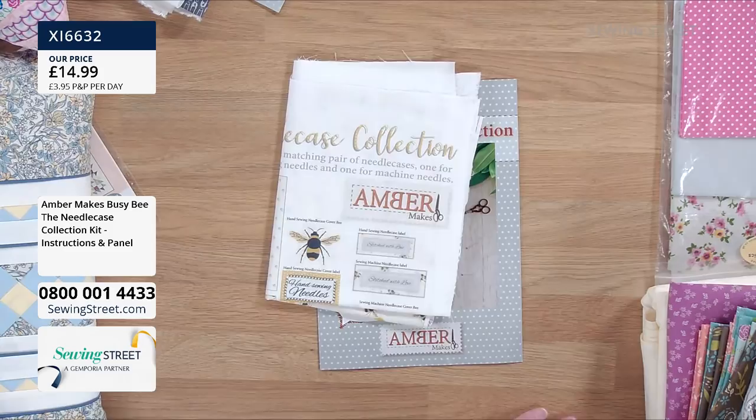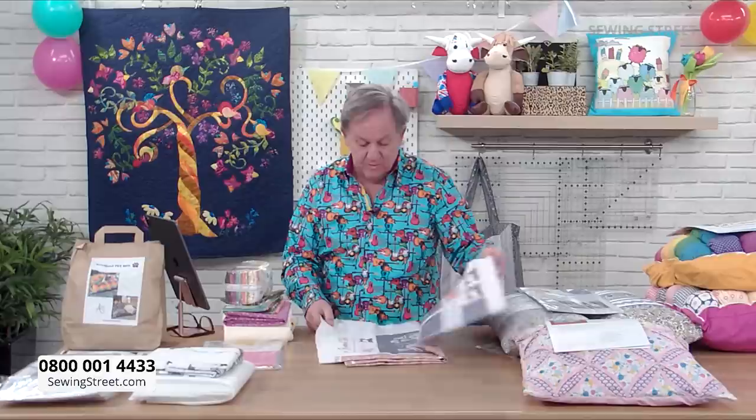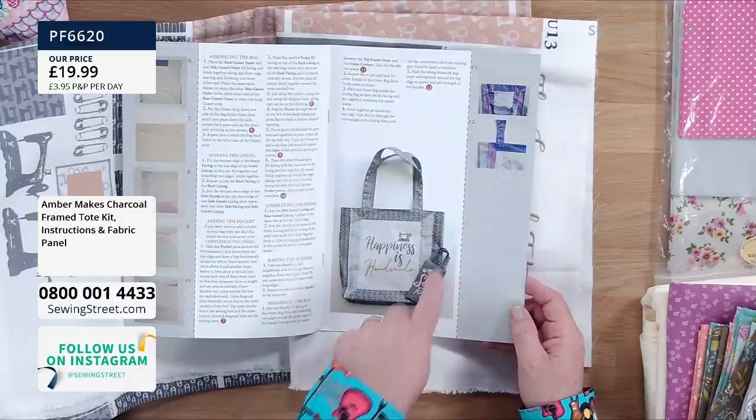Righty-ho. I've got another Amber Makes, and it's hanging on the wall behind me. It's the tote bag hanging on the wall behind me. It's just in the grey and biscuit range, this one. Frame tote bag. There's all the instructions. And you make another little bag inside for you, like your glasses or your chocolate bar or anything like that.